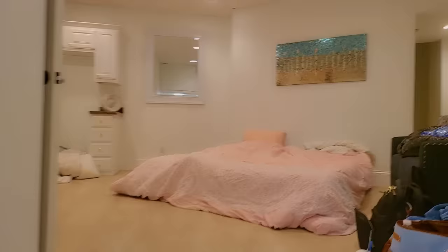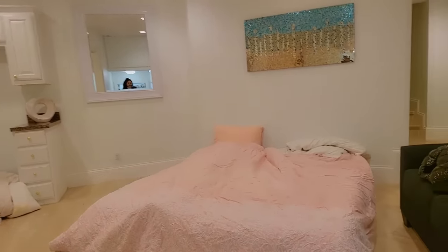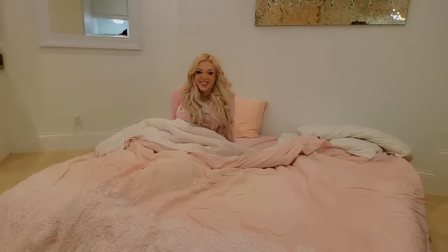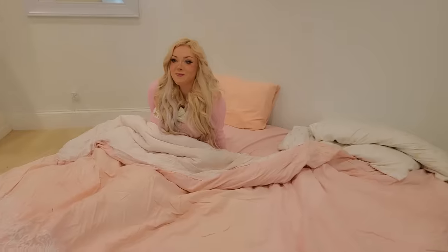There's also a room in here, and Lizzie moved in! I kind of stole this room.